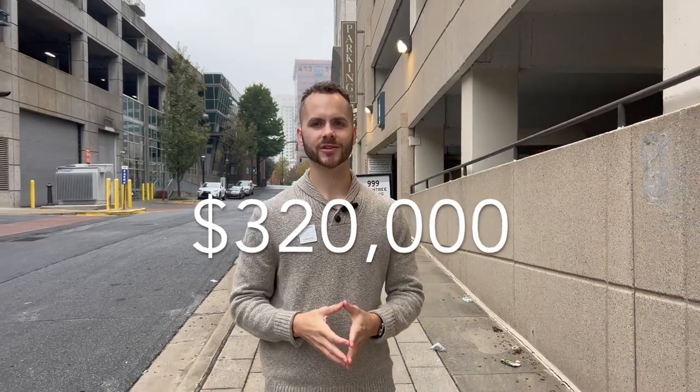Today we're back in Midtown at 943 Peachtree Street, otherwise known as Metropolis. We're here to tour unit 807, a one bedroom, one bathroom condo listed for $320,000.